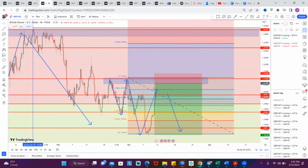Around the 70 or 60 retracement, 100% zone, I'm seeing any type of retracement reversal candle to come back down. But if we close above here and create support, then you know we're coming back up for the uptrend. Right now, overall look for sells for this pair.